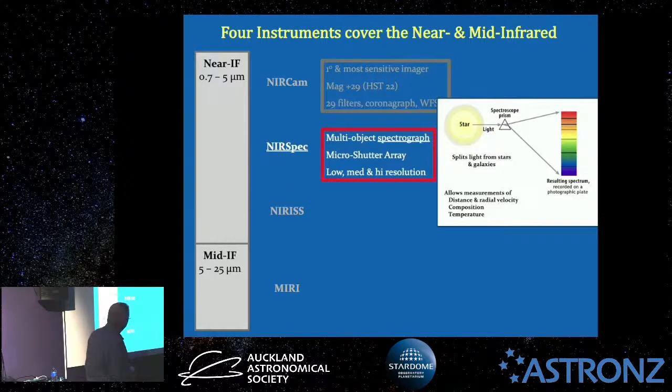Because NIRSpec stands for, it's a multi-object spectrograph. And just briefly, spectroscopy involves either a prism or a grating, or you can get a combination of the two called a grism. And you get light, whether it be from stars or galaxies. It enters the instrument, the spectrograph, and it splits the light up into its various wavelengths like that.